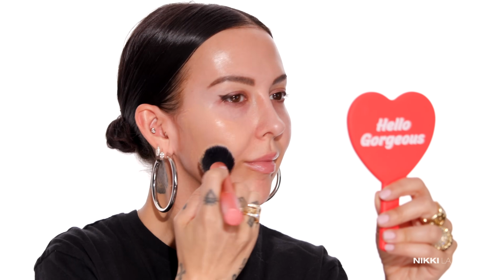It's gonna buff it. It's gonna give me a nice amount of coverage, which is, again, why I chose to do more of a medium coverage, because I'd rather build up a medium coverage than just take a full coverage foundation, slap it on, and get a flawless finish in that way. This will just look so much more beautiful on the skin in the end.